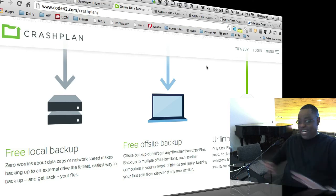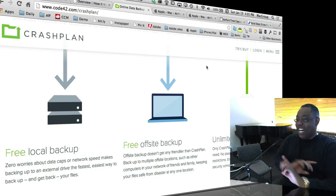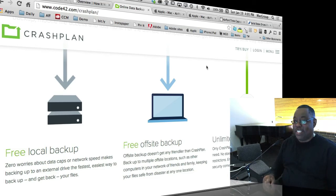Let's say fire, crime, flood, whatever, and everything's gone. Now you need all that stuff back. I don't want to wait a month to download it. So they will send you a hard drive with your stuff on it to restore from. That I pay for, no question. But the initial backup, I don't care how long it takes. It's doing it in the background. What do I care? I'm already backed up all the other places. This is one more backup.